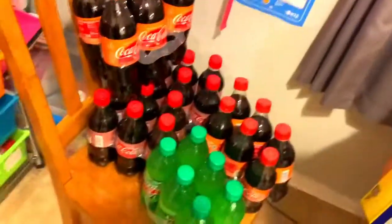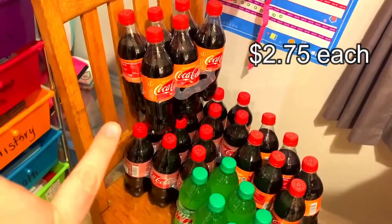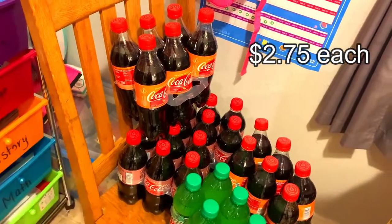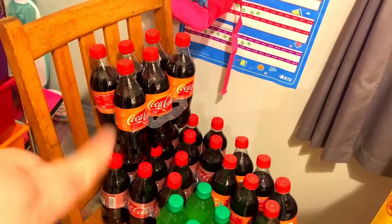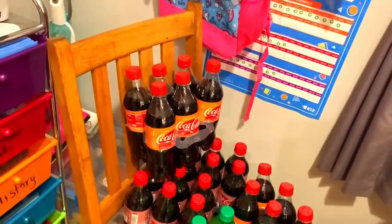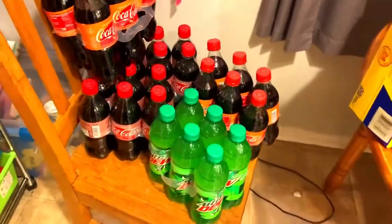Got a couple things of pop. Tyler grabbed some more of the orange vanilla Coke. These are 16 ounce bottles. All of them are 16 ounce bottles. We got 2 6 packs of the orange vanilla Coke, and we got 2 6 packs of the cherry vanilla Coke. And we also got a 6 pack of Mountain Dew.